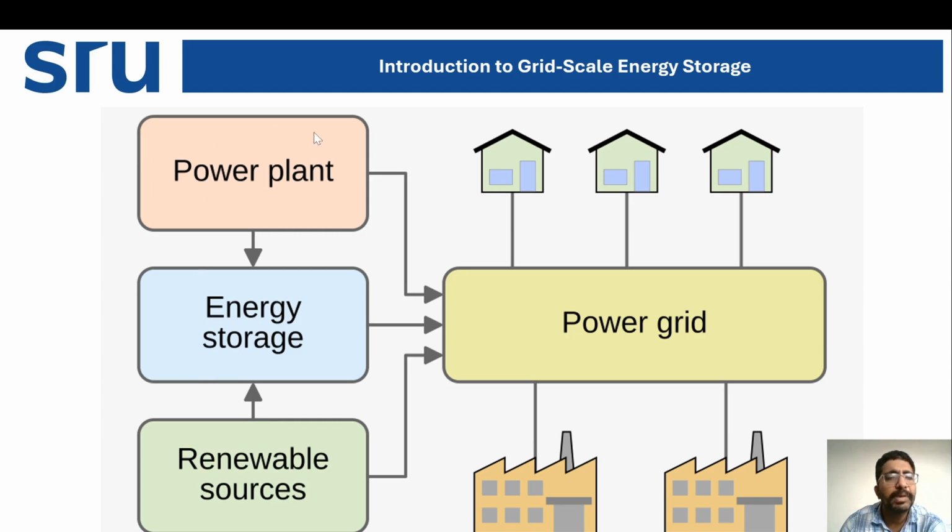Similarly, we have conventional power sources, mostly thermal power plants. Still in India, we are depending upon thermal power plants for more than 60% of the energy. So this shows the dynamics of the energy storage. Mostly it will try to capture the energy generated by the renewable sources.